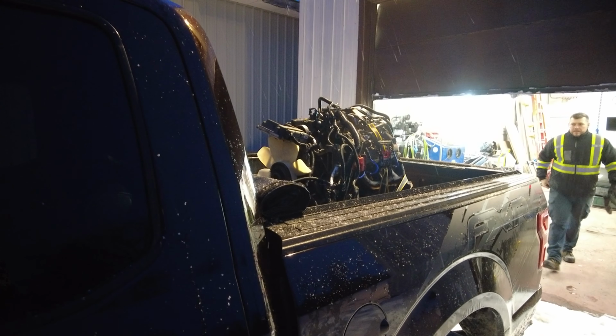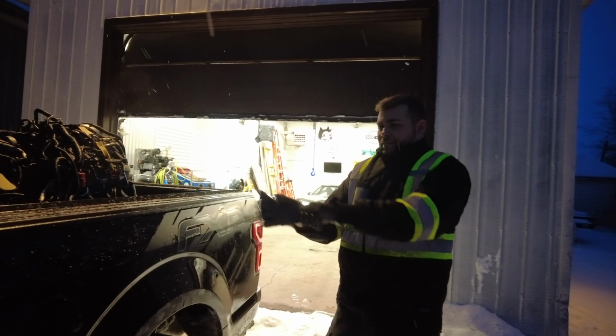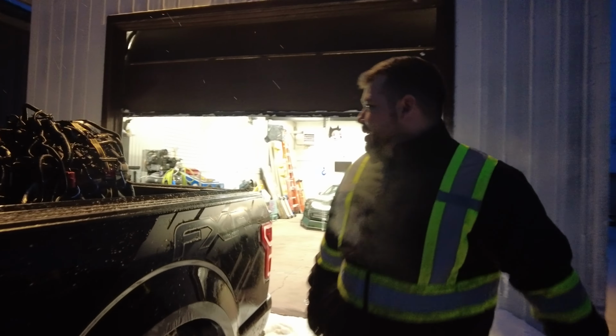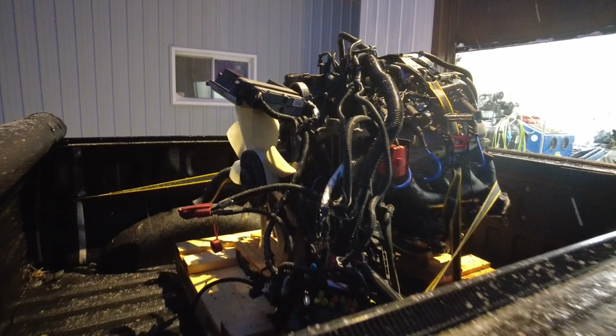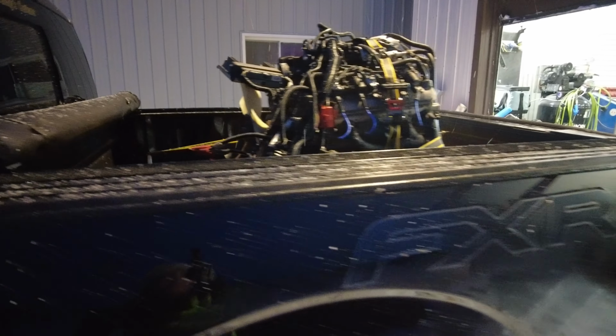Engine! Hey? It's an engine. It's an engine. Looks very clean. Well, we'll see. I'm bringing the light, but there it looks covered in stuff. It looks covered in stuff? It was covered in stuff.